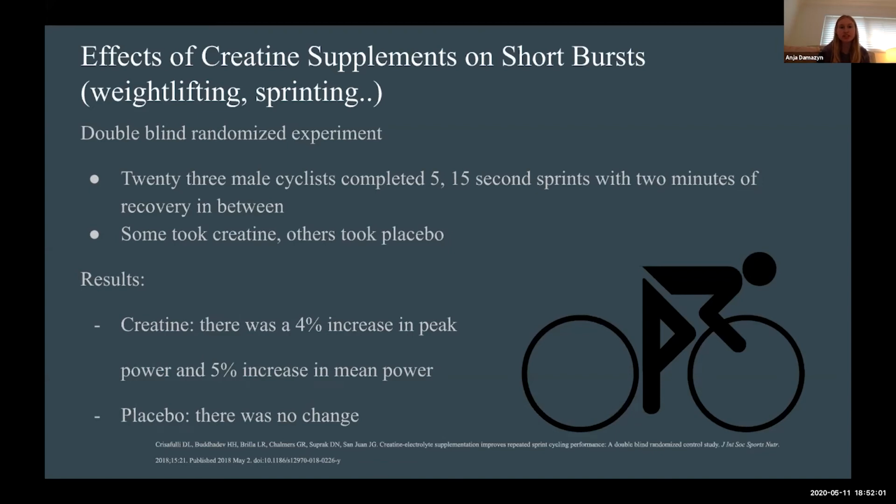These short bursts, like weightlifting and sprinting, use anaerobic metabolism. So this is another experiment that shows the positive correlation between creatine and activity performance, specifically with anaerobic activity.